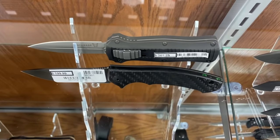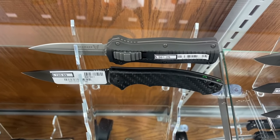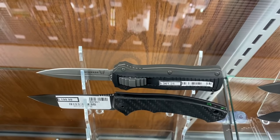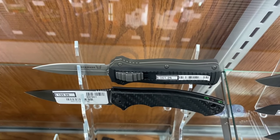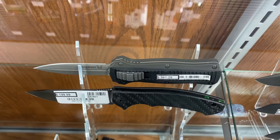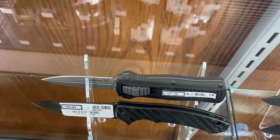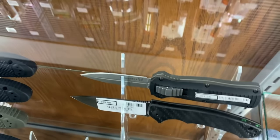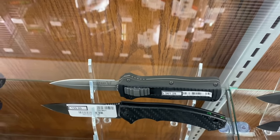Take a good look at that pocket knife. $300 for a pocket knife. I wonder who has a purpose to buy a pocket knife at $300. Might be me at some point, but I'm just saying, what are you using it for? Is it just craftsmanship? I don't know, man. That's crazy.